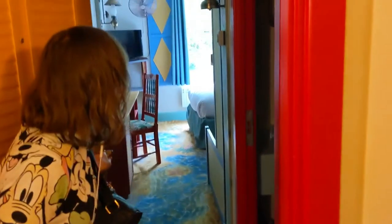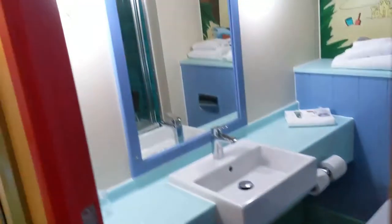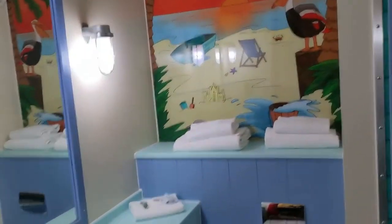Orange door. Oh. Orange door. So, a little look in here. So much more theming than the animal one. Oh, it is, isn't it? There's a lot more theming in here. Look at the bucket! Ah, that's so cool!